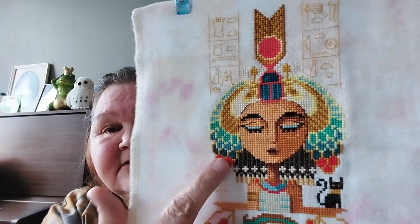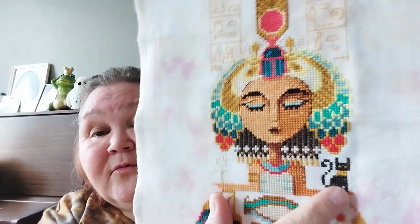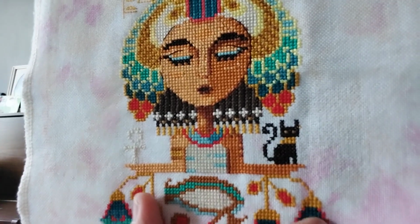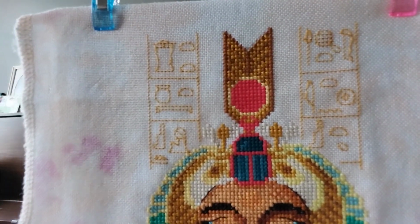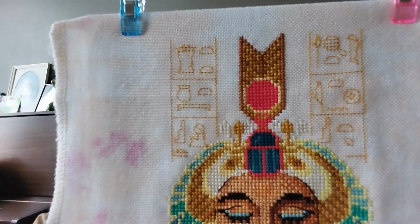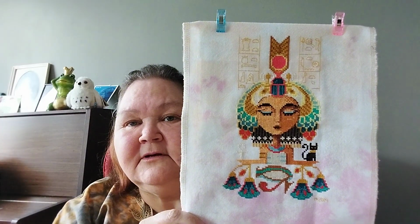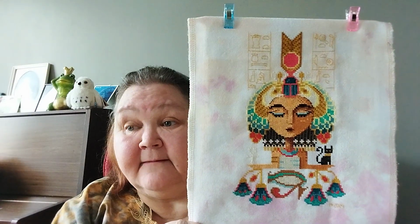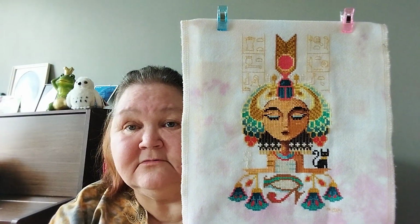It's the lightest color here in her hair and in the fish, and the one thing is that this little kitten has an earring. I thought that was quite special. And then the back stitching at the top with the different kind of hieroglyphs from the Egyptian times way back. Yeah, Cleo is the 3rd finish now I'm showing you.